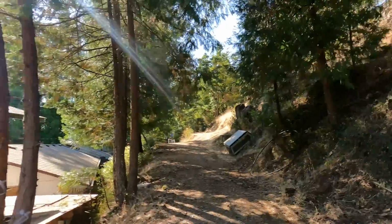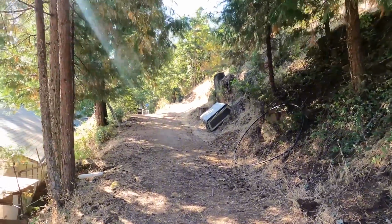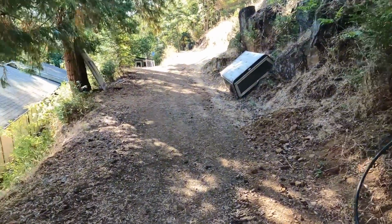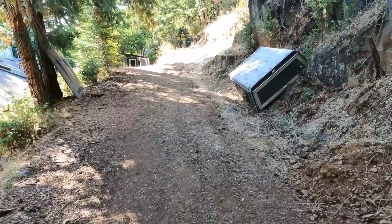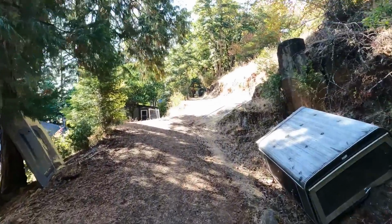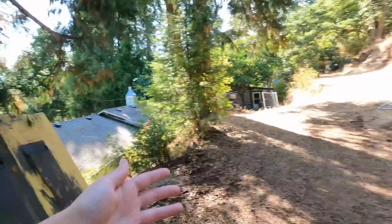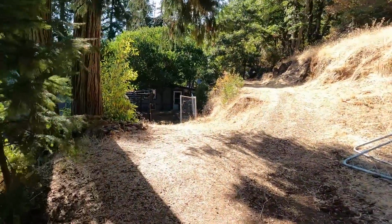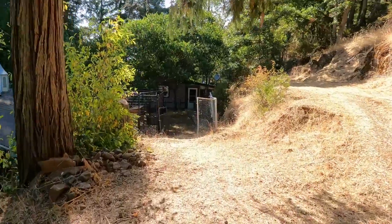Let's continue. So I'm coming up immediately behind the house and the shop. Right behind the house and the shop, we have this area where you could probably drive up here, but we may not drive up here very often. And that will be gone, that will be gone, that will be gone. And then this goes into the backyard.